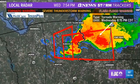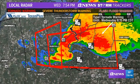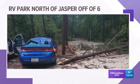Okay. There it is, folks. As this crosses into Louisiana, we're going to send you back to regular programming here in about 4 minutes at the top of the hour. We'll show that photo again, just in from the Jasper area when the storm passed there, probably about 30 minutes ago. You see the pine trees split in two, the car with very serious damage from clearly flying debris.